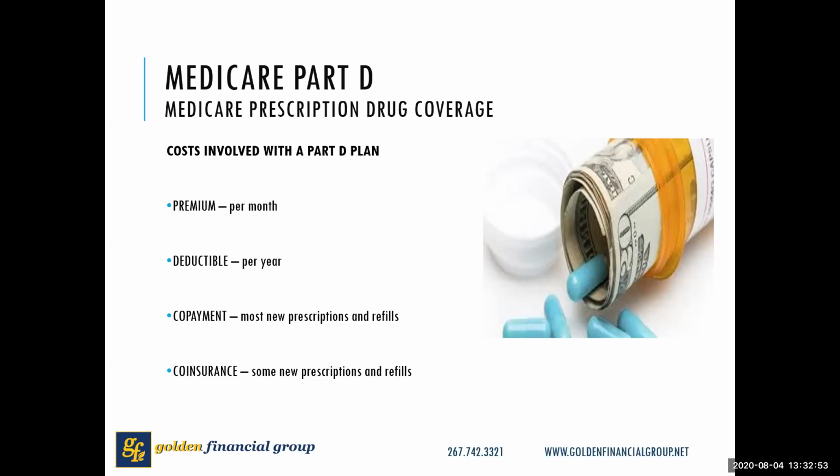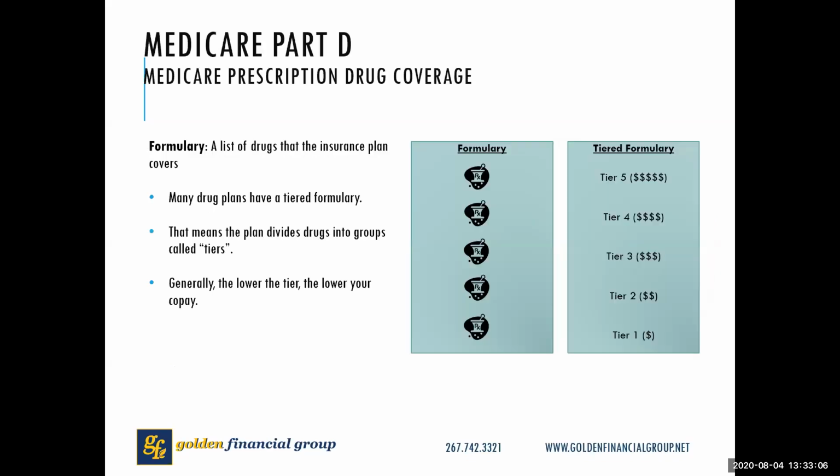There's a co-payment. When you go to the pharmacy, you pay your co-payment. And some things have co-insurance, which is different from your co-payment. That means a portion of it you're always going to be responsible for.